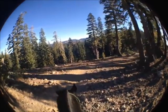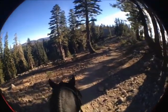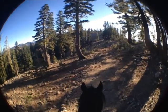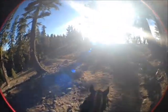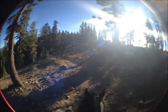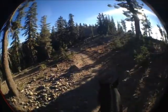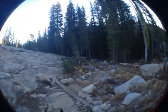I'm trying to decide whether to take the PCT home or there's the Frog Lake Rim Trail, which is a bit more technical and will keep us out of the trees, so it'll keep us in daylight longer, but it might be longer. So I think we're going to be staying on the PCT because at least we can trot parts of that. Okay, off the right.